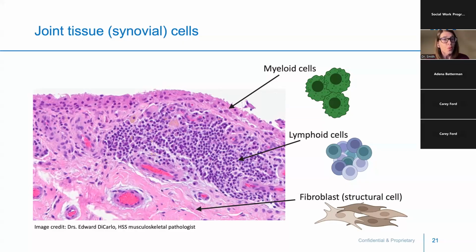And what we can see is that in addition to some blood vessels here with red blood cells in the middle, we can have a number of different types of cells present. We can have myeloid cells here that I'm going to show in future cartoons in green, lymphoid cells, which are these ones with a more dark nucleus that are really tiny. Those are lymphoid cells, and they often form little groups, which we call aggregates, or little balls within the tissue. And then we have fibroblasts, which are structural cells.